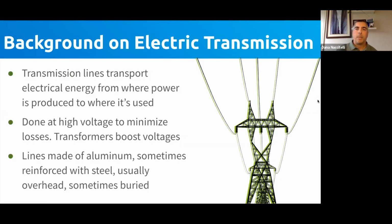And next, we're going to talk about electric transmission, which is those power lines you see that transport electrical energy from wherever the power plant is, to where it's used, population centers where we need our electricity. That transportation, especially over long distances, is done at high voltages because that's more efficient. You have less losses as you're transporting electricity at high voltages.